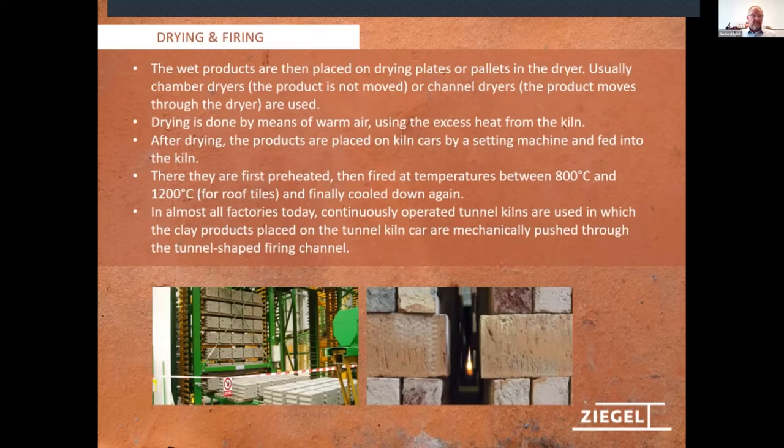After that comes maybe the most important step in the production process. As I said, you need to get the water out of the wet products. This is done in two steps. They are first dried and then, in the second step, fired. That is done on pallets or plates, where first the bricks go through the dryer. The warm air used for drying the bricks normally is excess heat from the kiln, so the dryers are not separately heated. They use the excess heat from the kiln.